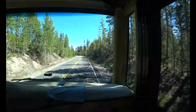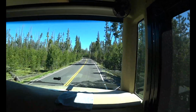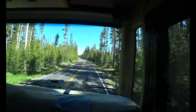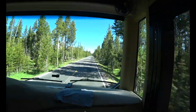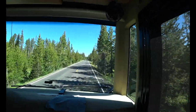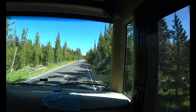We're on the Continental Divide at 7,900 feet. That is over a mile above sea level. 3 miles out from our campground, which is at the top. I think we're at like 8,500 feet. Quite high elevation.